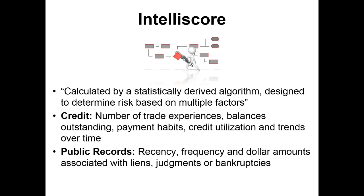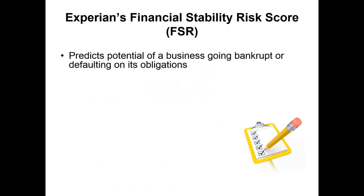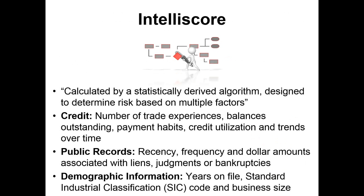Public records: again, recency, frequency, and dollar amounts associated with liens, judgments, and bankruptcies. The third is demographic information: the years on file, the standard industry classification, as I just mentioned, the SIC code, and business size. So they take all this data that I just told you they use to compile the score, and they put it into three different buckets: your credit bucket, your public record bucket, and your demographic information bucket. So that is exactly how they come up with Intelliscore.